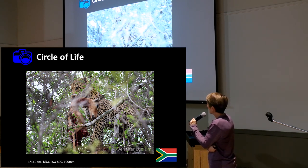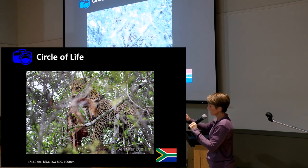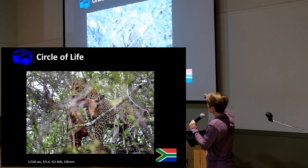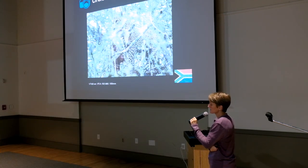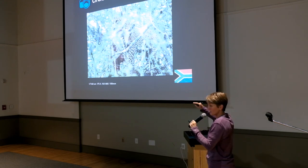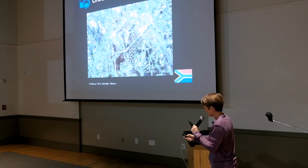And she ate on it for a while as we were watching her, and then all of a sudden a big male came, chased her out of the tree, and he took after the impala. So there is a survival of the fittest in every sense of the word, within species of two leopards going after the same food, as well as the poor impala that is no longer.